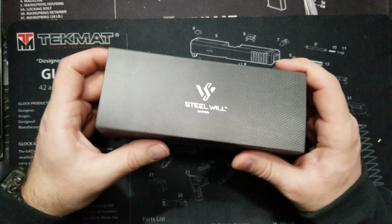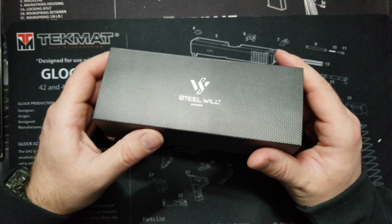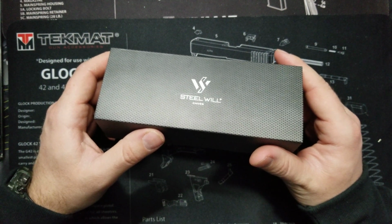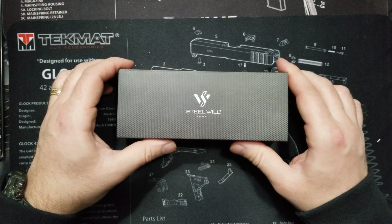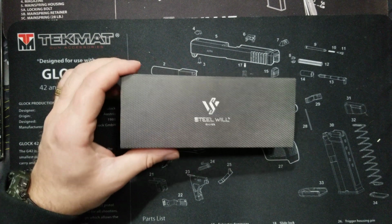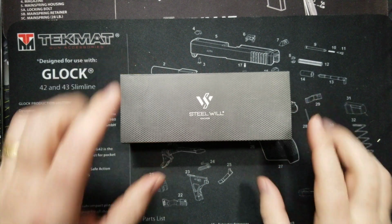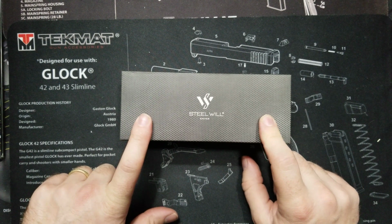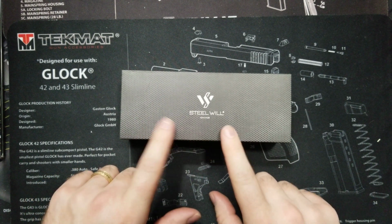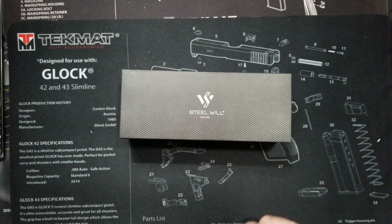Steel Will. I saw a knife the other day and I loved the lines and I loved the fit and finish, the way it looked and everything, and I wanted it. So I saw it for about $63 on GP Knives. This is actually a company called SMG, Sport Manufacturing Group, and I guess this is a sister company that they created, and another brand called Steel Will.